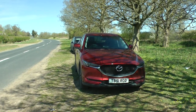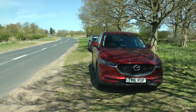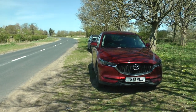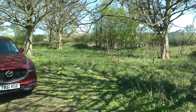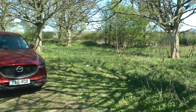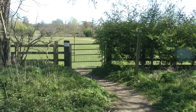Well, today I've come to look at the mill house length on Cod Beck, and this is the road out of Thirsk going towards Northallerton, and I'm parked here. Thirsk is behind me, and there's a footpath that leads across there. Let's go and have a look at it. It's obviously very, very popular. Go through this gate.